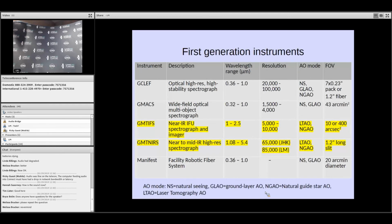We tend not to have a lot of objects together, so a multi-object spectrograph is generally not of terribly large interest for small bodies people. But GMTIFS is a small field of view, but very high angular resolution and moderate to medium resolution infrared instrument. And that would be absolutely perfect for doing something like looking at binaries, looking at Kuiper belt objects. When you can have diffraction limited imaging of 0.02 or 0.01 arc seconds, you can do an awful lot with an instrument such as this, even with a small field of view.